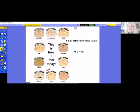Let's look at this. This is a range of emotions, and these cartoons reminded me a little bit of Mrs. P's artwork. I want to just say to you, it's okay not to know how you feel. Sometimes it's really hard to put vocabulary with the feeling, but it's quite nice to look at the shapes of the faces and the eyes.